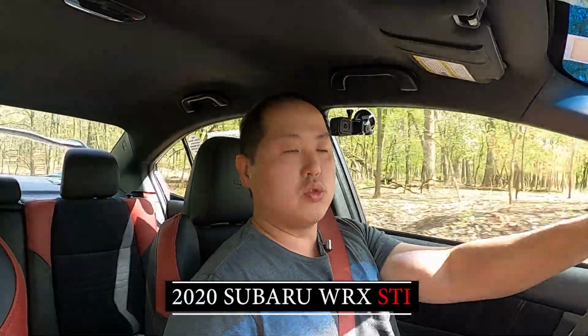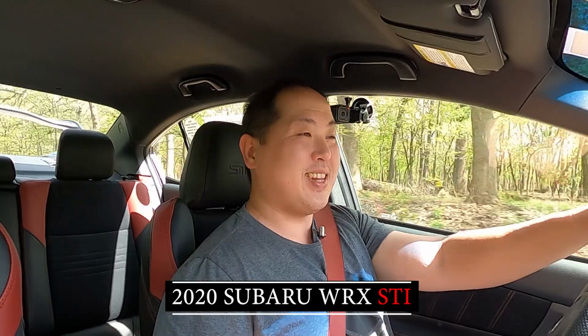Today I'm behind the wheel of a brand new 2020 Subaru WRX STI, and yes, this is coming to an end, but only for a short time. That's because Subaru is working on the next generation WRX and STI based off of a new global platform and a brand new engine. But despite the fact that there is one coming down the road, that does not make this current STI bad by any means.